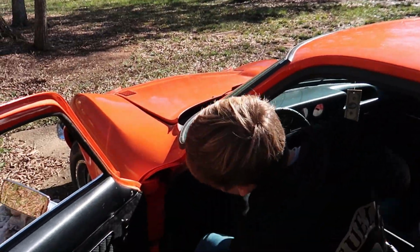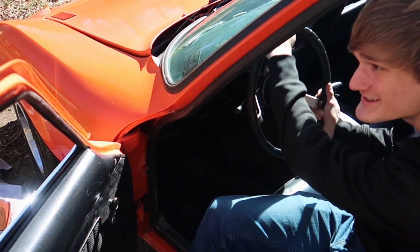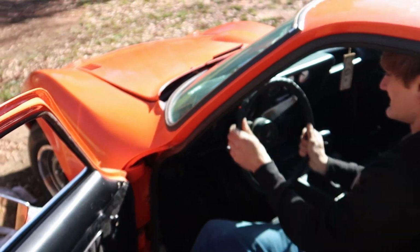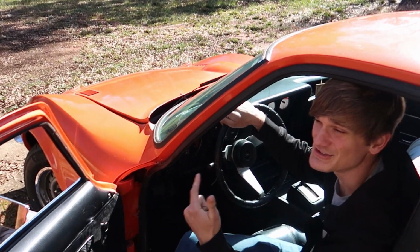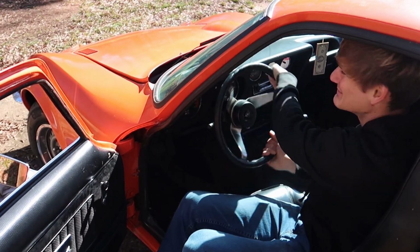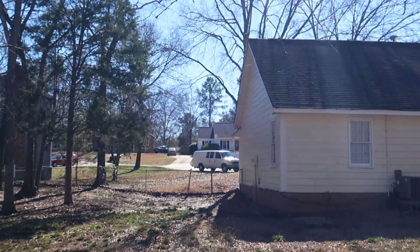Whoa. That's a testament to how light this thing is and how small these tires are, because it's like no effort. Without power steering, actually driving it required more force. Is that the boy? Yeah, he was just pulling up there. Yeah, let's go.